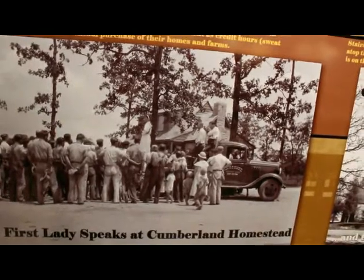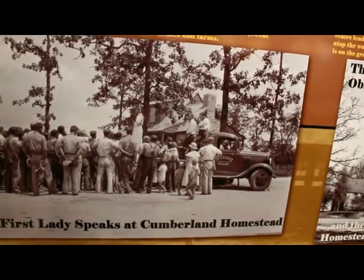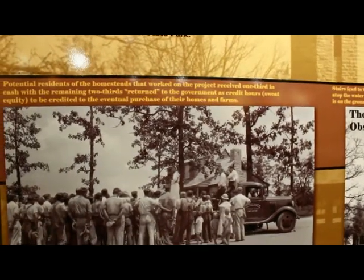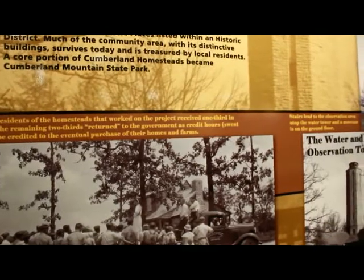This picture here is of potential residents of the homesteads that worked on the project. This is a picture of the First Lady Speaks at Cumberland Homestead. And then I started reading this up here for this picture. Potential residents of the homesteads that worked on the project received 1/3 in cash, with the remaining 2/3 returned to the government as credit hours, which was sweat equity, to be credited to the eventual purchase of their homes and farms.